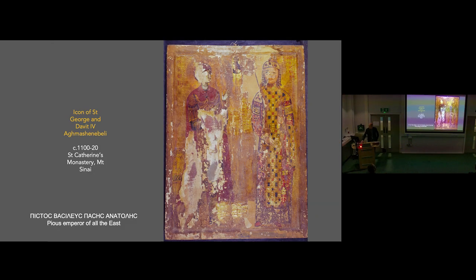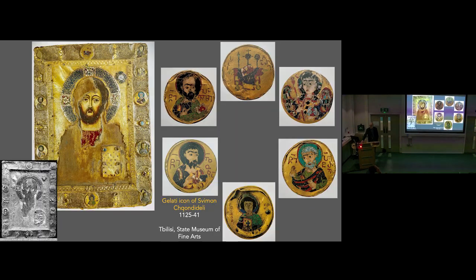And this is a picture, just briefly, to show you that we can portray much more widely. So an icon now in the collection of St. Catherine's Monastery portrays the Georgian ruler, calling him the pious emperor, admittedly with a slight tweak, pious emperor of all the East, but here showing him with St. George. And I think this then sets an agenda that is then being followed by other members of the Georgian court. And I'm sorry, I'm stealing this slide from Irakli's thesis. I hope he forgives me for this one small point.